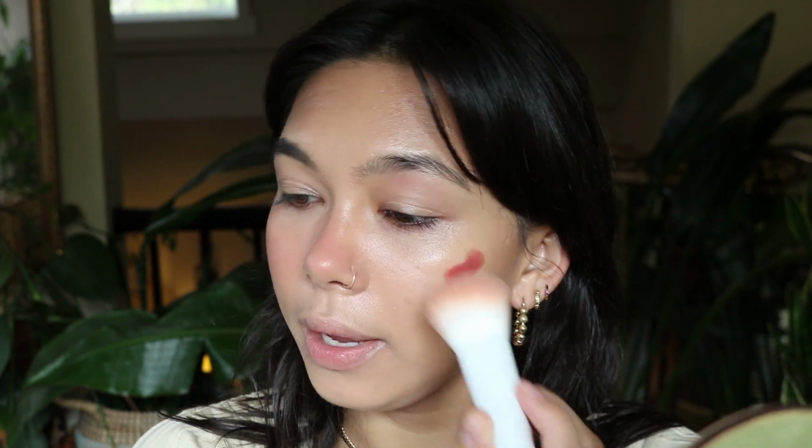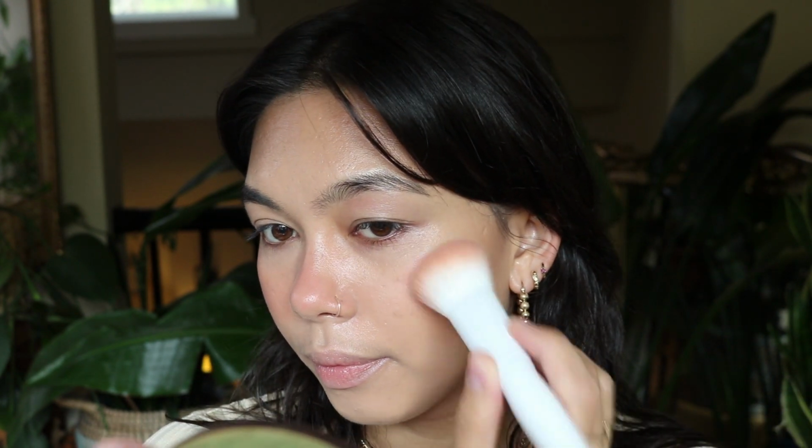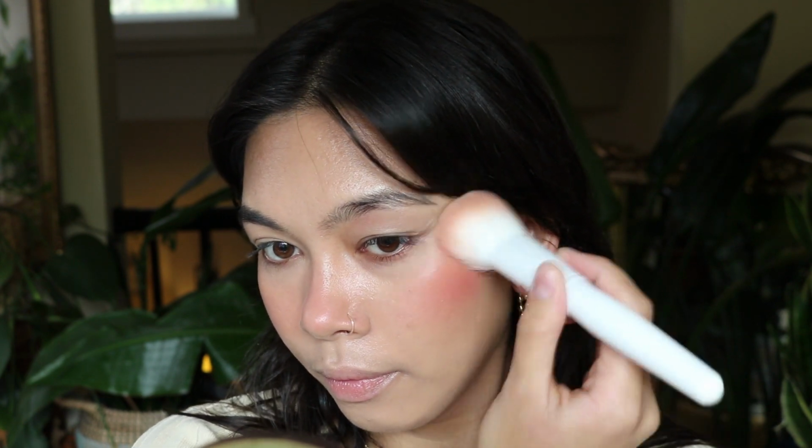Like, that took no effort whatsoever. And I always like to bring it on my nose and across my face. And I am going to powder my face a little bit because I'm looking a little greasy in the center of my face. So I'm going to be using the Kosas Cloud Set in the shade Cushiony for powdering my face.